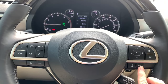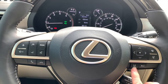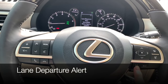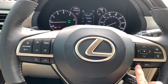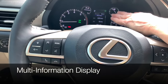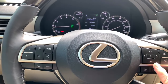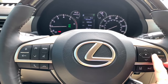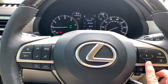This is our following distance, as we just discovered, for cruise control. This is our lane departure alert system. It is speed sensitive. It activates over 32 miles an hour. These buttons operate the information display in the center of your dash. We use the up, down, left and right arrows to navigate across and down the multi-information display.